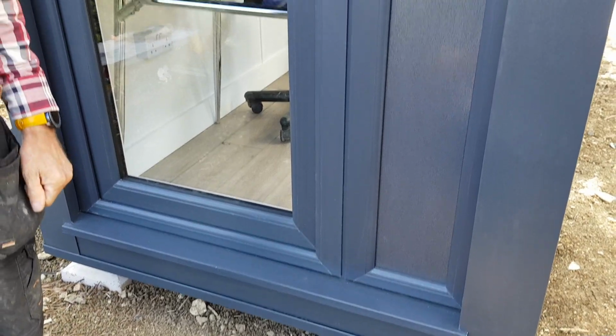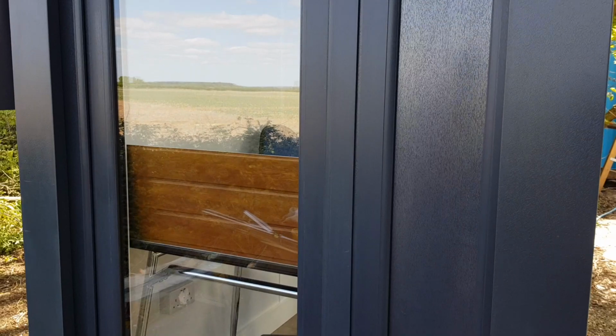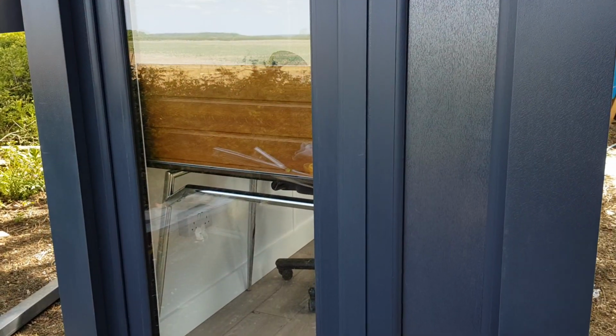But then if we walk you over, you can see the finish. Let's walk around this way. Sorry, jumping in your screen.